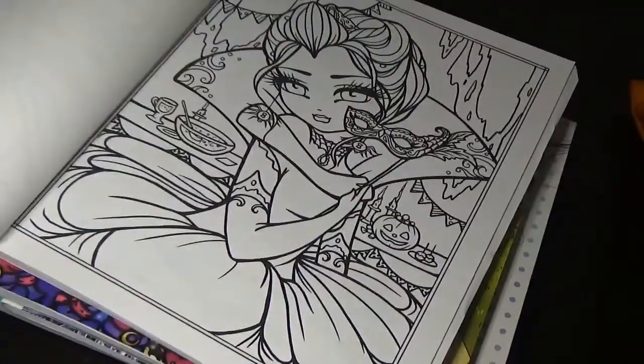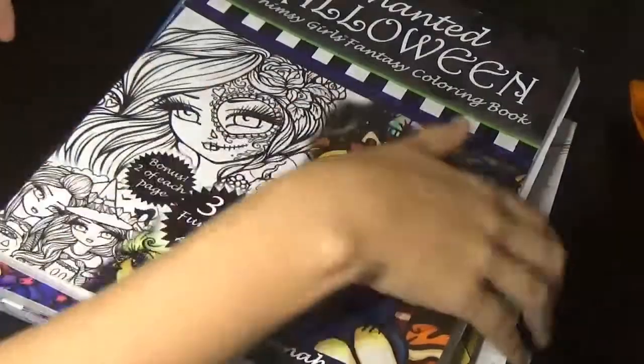And I haven't worked out of these books too much. I need to do some more work in them.